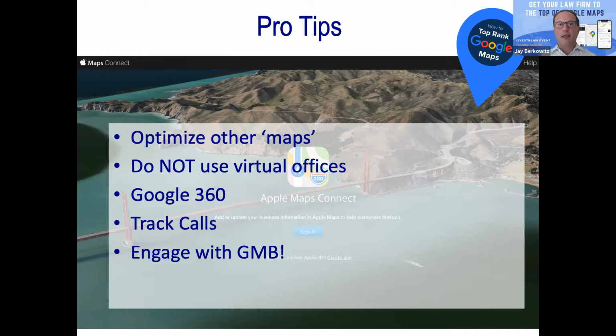Make a list. I probably gave you 20 or 30 different ideas of what you can do to get in the top 3 to increase your ranking in Google My Business. And make a list and check through it. Some of them are going to be things you want to do every week. Some of them are going to be things you can do one time, and you check that one off the list.